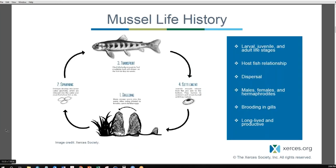And just to give you a brief overview of mussel life history, what has really set these species apart is the fact that there's a larval stage that does rely on a host fish to complete reproduction, from a glochidium to a juvenile. And that larval stage attaches to a fish for about a week and a half or several weeks before metamorphosing and dropping off to become a filter feeding mussel. And during that time period, that's when mussels have the ability really to make the long distance movements, because otherwise mussels are pretty sedentary throughout their lifespan. So fish are a way for them to move from one location to another within a watershed.